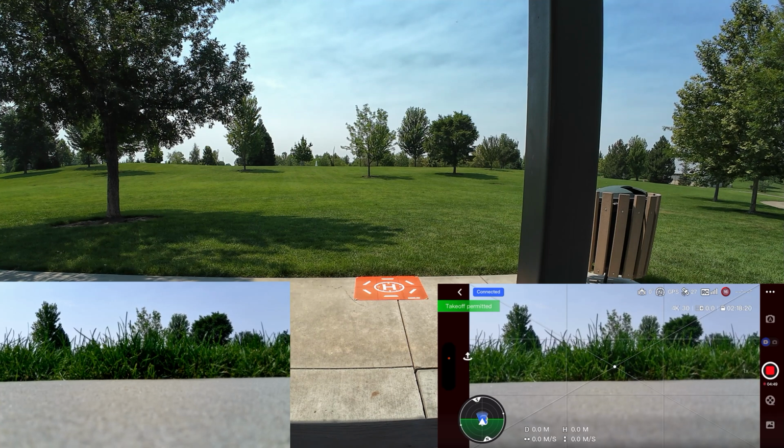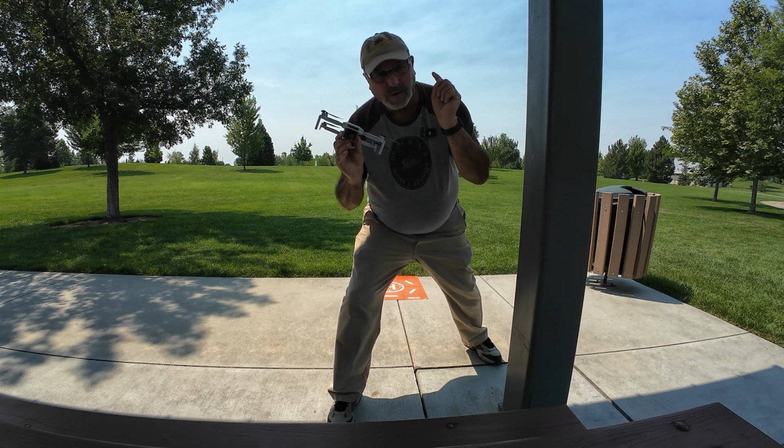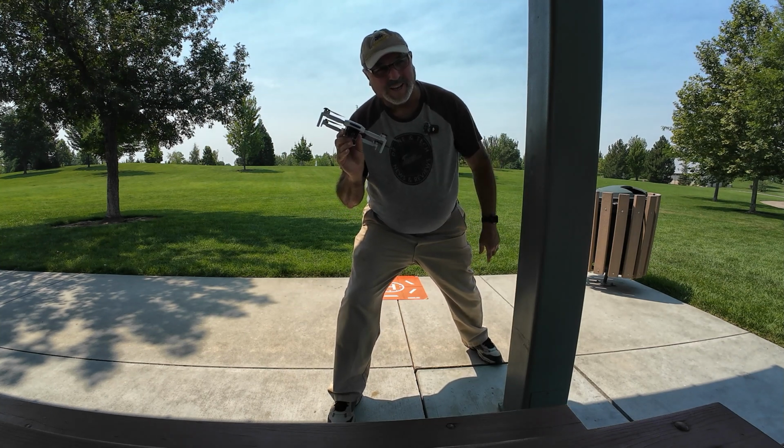And remember to stop recording. We landed at 16% battery. I don't know how long we were flying there, but we were flying for a while. Stop recording. Okay, I'm going to grab the Holystone drone and we'll do this all again.